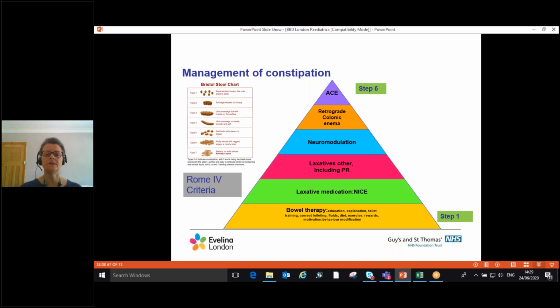So the mistake that I often see people making is giving children with massive rectums Movicol. All that does is change the massive cannonballs into massive cowpats. And actually, to be honest with you, cannonballs can be easier to cope with than cowpats. So you can use Movicol to soften poo, but you need a stimulant laxative to actually move things through.